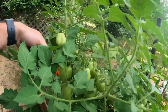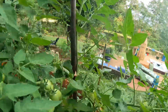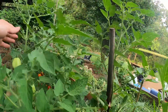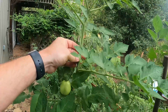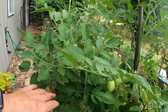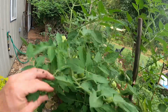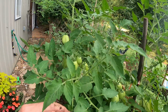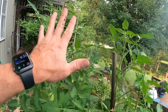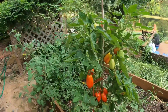And then we're going to have to go get our tapener gun and see if we can re-secure this guy in a couple places, and probably get some even taller bamboo stakes, because we still got a few more months of growing. This is an indeterminate tomato, so it's just going to continue to grow until frost comes, which is still a few months away. So I want to try to get all the tomatoes I can off of it, but we're just going to have to continue to stake him right on up in order to do so. And let's see what we got.